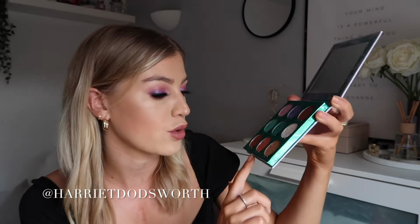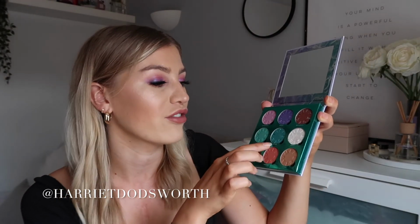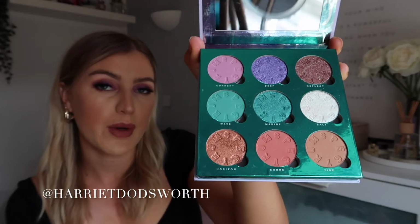Like this pink, it's called Shore. It's really, really nice. Also, the names are quite sweet as well. Like you've got Wave, Marine, Deep, Current. I just love the theme of this. It's obviously ocean beach vibes, which I think is really nice. But yeah, it's definitely worth getting, especially if you're into creating quite colourful eye looks. Really like it. It's so pigmented, they blend really well. Whilst I won this and obviously didn't pay for it, I would buy this again. It's a really nice eyeshadow palette, and the size of it is kind of travel size friendly, so you can fit it into your makeup bag.